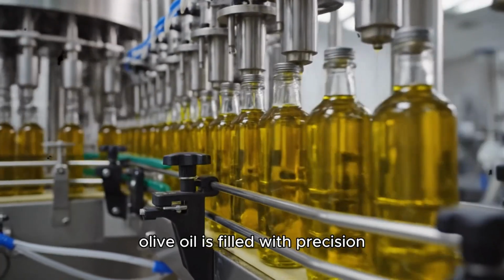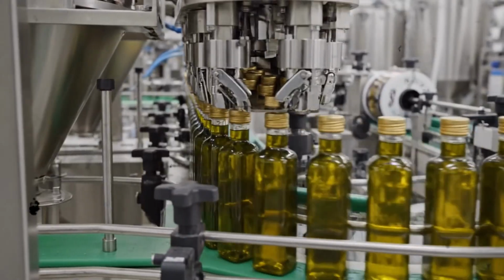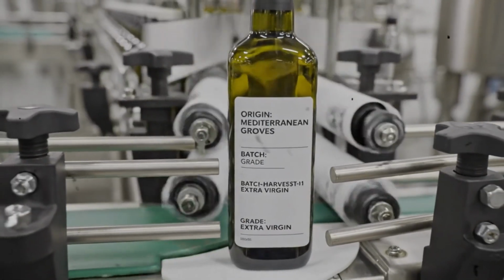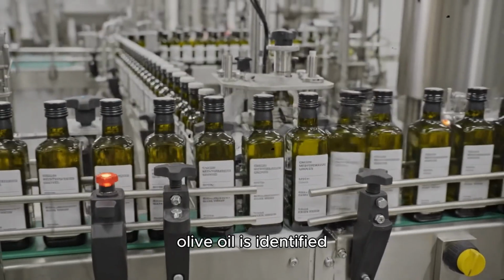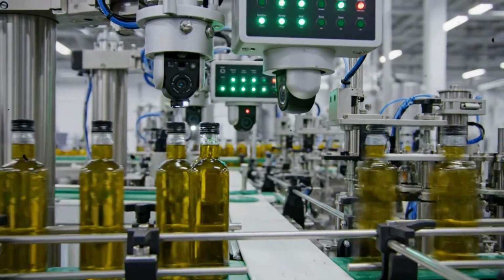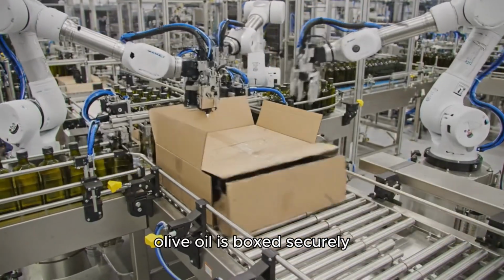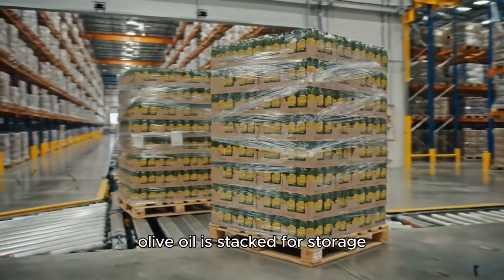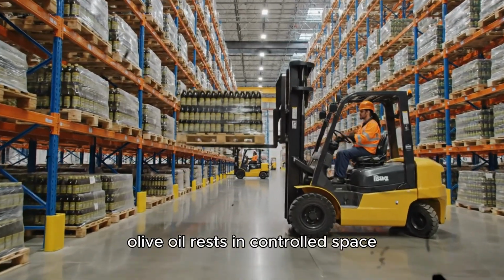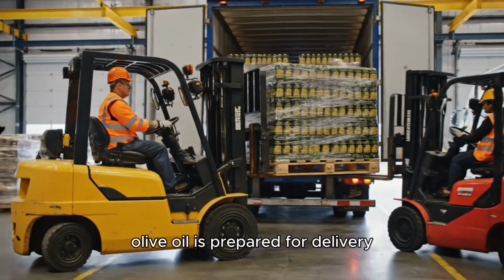Olive oil is filled with precision. Olive oil is sealed for life. Olive oil is identified. Olive oil is boxed securely. Olive oil is stacked for storage. Olive oil rests in controlled space. Olive oil is prepared for delivery.